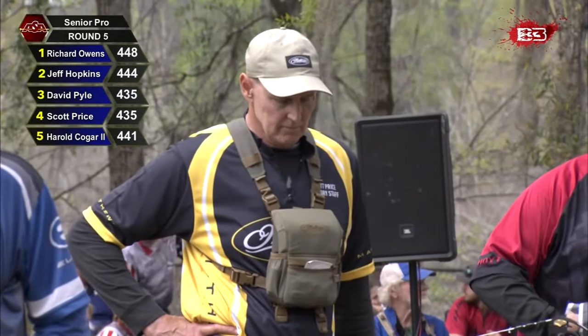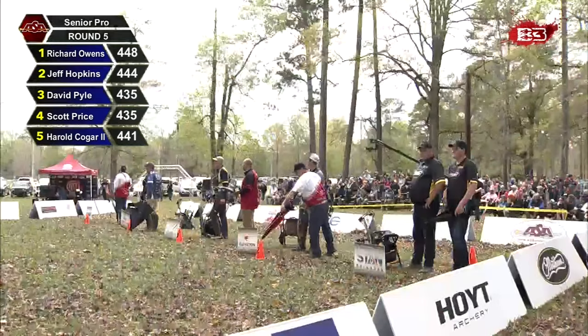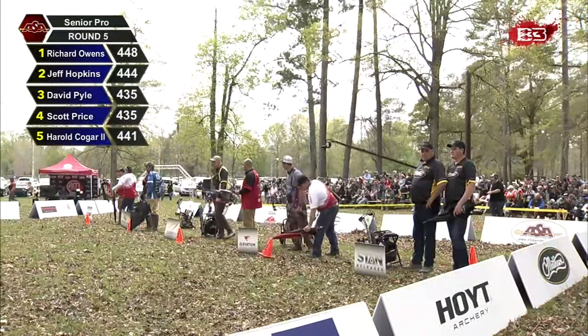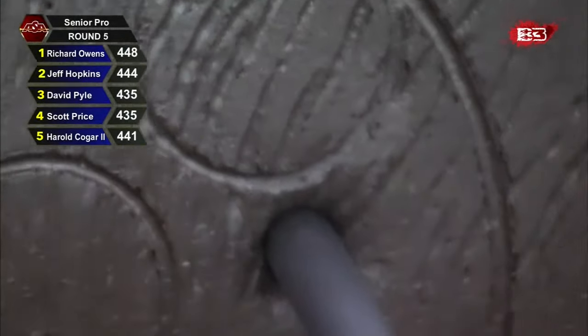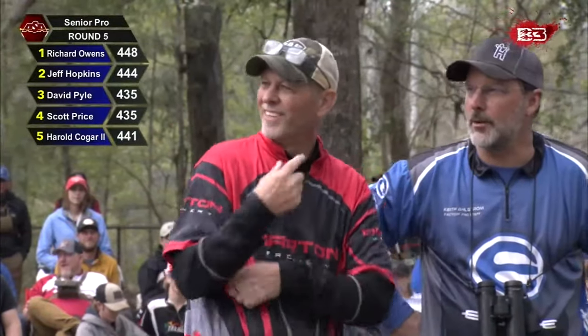See how this all shakes out with the math, but I know Richard and Jeff will shoot the 6th arrow. Harold Kogar, currently at 441, is still in. Kogar has been making some moves since he got up here in 5th place. He's actually sitting in 3rd. 10 for Harold. And that's 10 for him. Little too low. Going for it though, calling that upper.